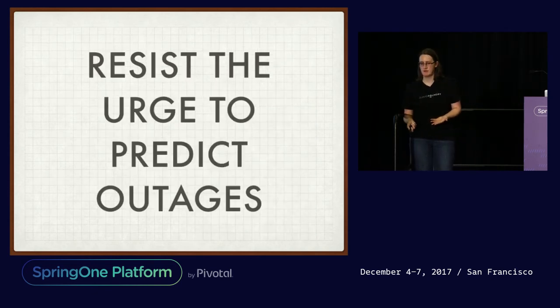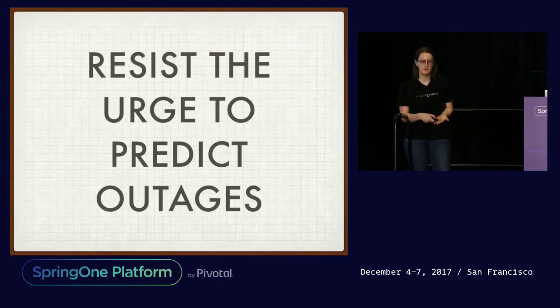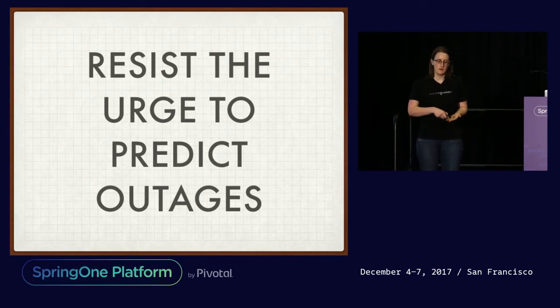Resist the urge to predict outages. This comes out of basically every postmortem that we do: people will dig into the metrics, and they'll find some indicator that 2 hours ago, if we'd been looking at it, would have told us this was about to happen. And they'll go, "Oh, we should set up an alert." That's how we ended up with dozens of alerts that nobody cared about. Because what you're doing there is encoding yesterday's problems into your learning system, not tomorrow's problems.